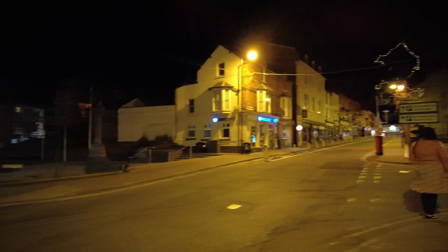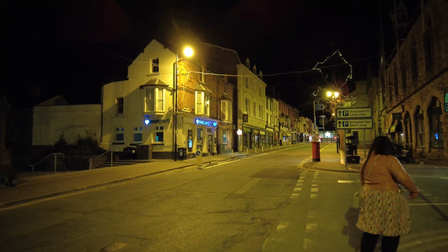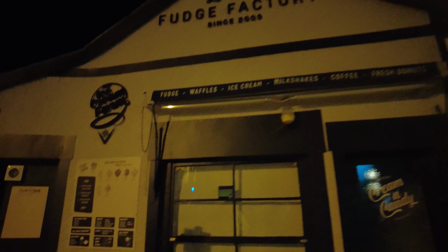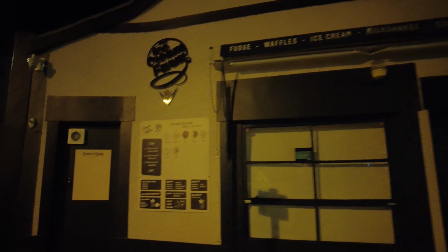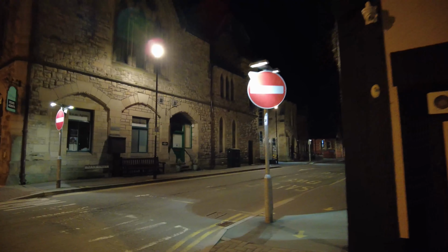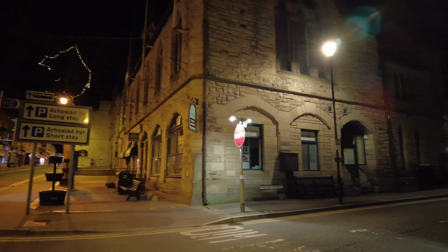A few more cafes. Barclays Bank, that's a rare sight these days. Most of them are shut down by us. And Fudge Factory, since 2003. I wonder what it was before. Can't remember. I thought the bank used to be here on the right, but maybe I'm wrong. Sure there's a car park just down there, if I remember right.